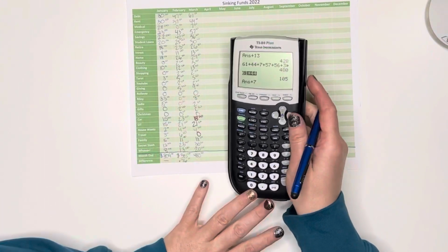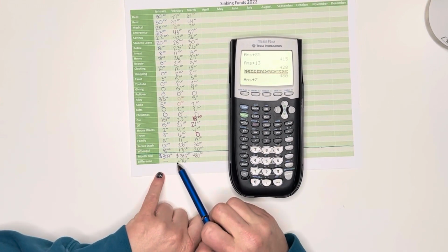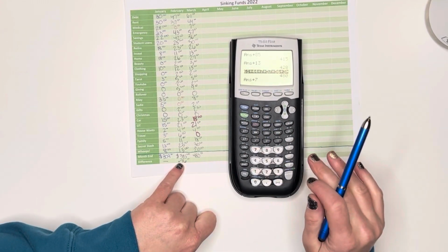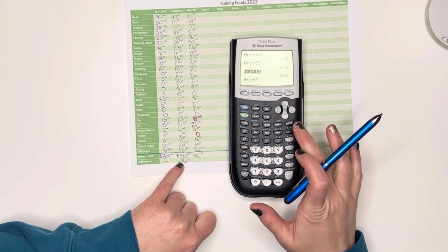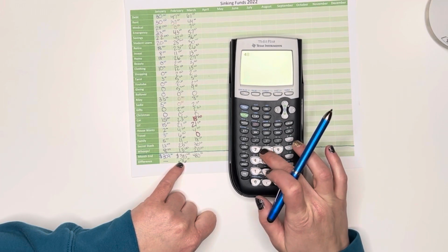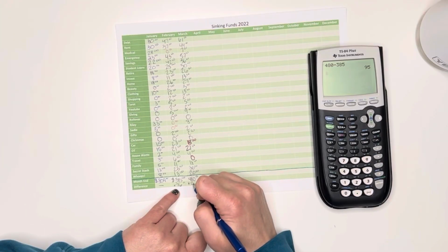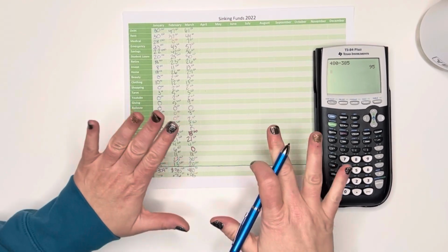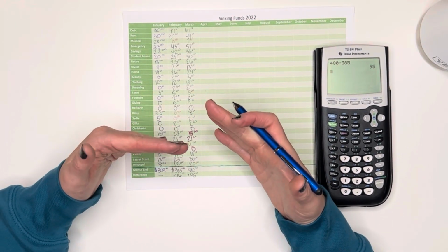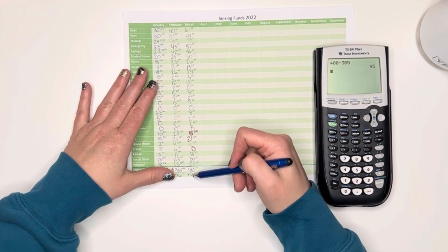So let's see what our difference was. So we have 480. We went from 385 to 480, so almost $100 saved in sinking funds this month. Wait, let's go down. We have 480. Last month we had 385. So we saved positive growth of $95 in March for our sinking funds, which I think is pretty cool because it's almost 100. And so much of my money got thrown to my trip that I'm really happy that I was still able to save something.